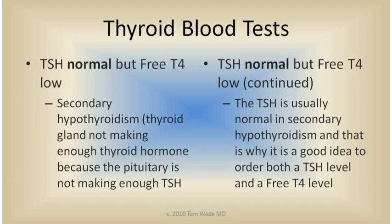The TSH is usually normal in secondary hypothyroidism, and that's why it's a good idea to order both the TSH level and a free T4.